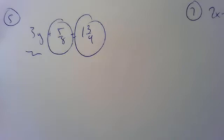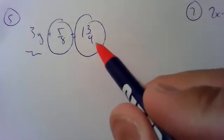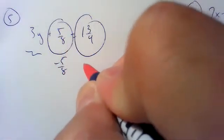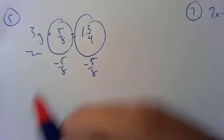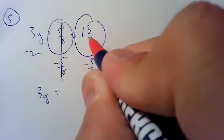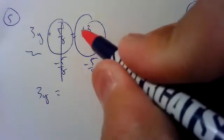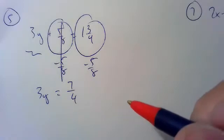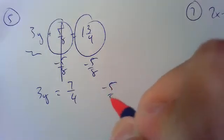Anyway, 3y plus 5/8 is equal to 1 3/4. So we got to combine the 5/8 and the 1 3/4. So to take it to the other side of the equation, I'm going to subtract 5/8. What I do on one side, I'm going to do to the other, so that these guys cancel. We got 3y is equal to, I'm going to change this to an improper fraction. 1 times 4 is 4, plus 3 makes it 7/4, minus 5/8.